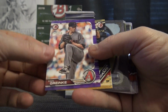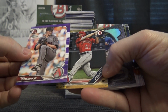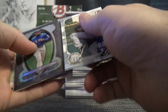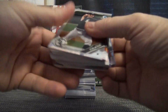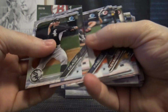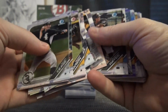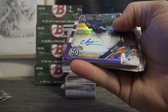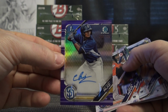Zach Greinke. Two paper colors, Zach Greinke purple to 250, and Jordan Adams gold to 50. Okay. Purple autograph of Esteri Ruiz. 250.